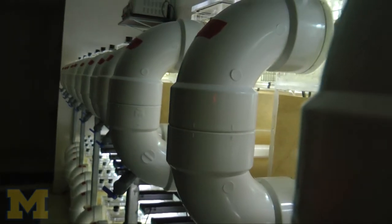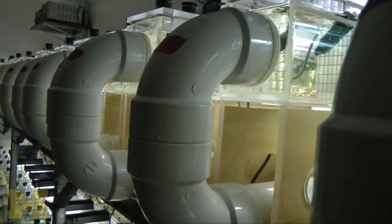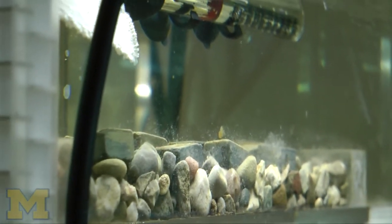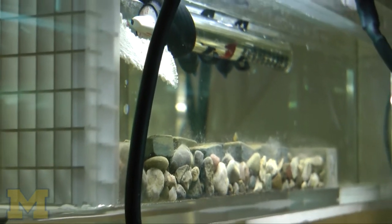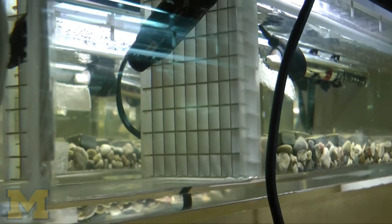As you can see, these flumes are probably at best a little caricature of a real stream. They are not necessarily meant to represent reality. We are obviously missing a wide variety of things. These streams are not big enough to have fish. They're not big enough to have real hydrodynamics. They're not big enough to have real rocks.